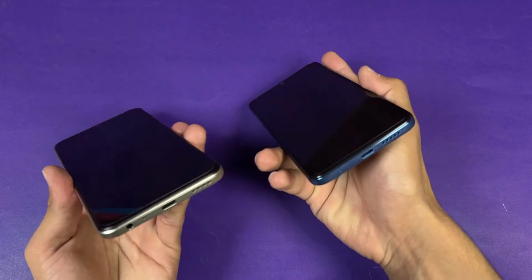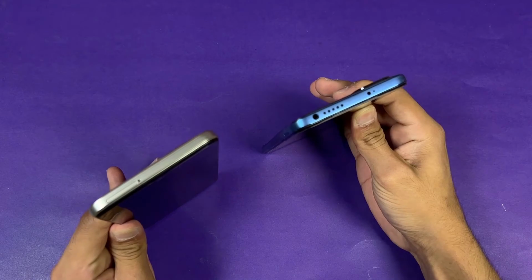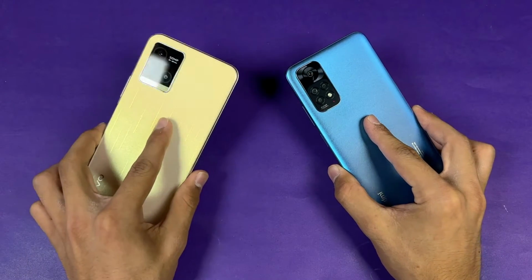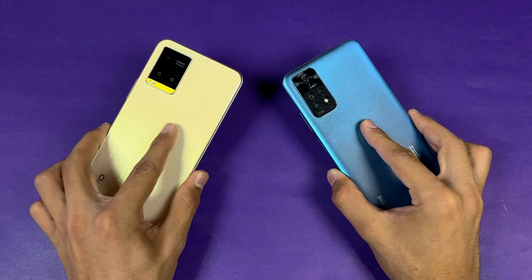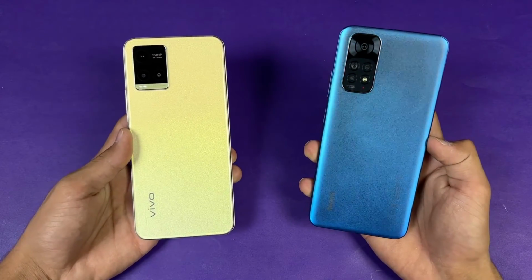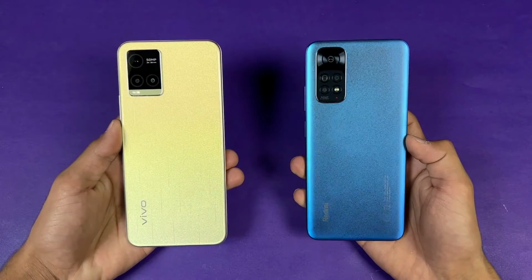On the bottom we have a headphone jack on the Vivo, which is also available on the Redmi Note 11, on the top and side. Also we have dual speakers versus a single speaker on the Vivo Y33T. In this video I'm going to show you how the Vivo Y33T stacks up against the Xiaomi Redmi Note 11. So without wasting any time, let's get right into it.